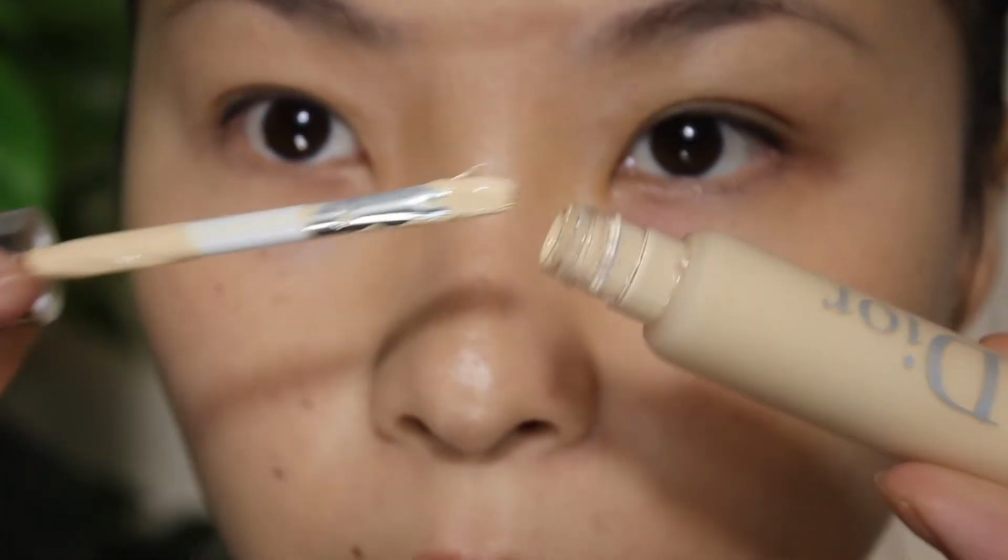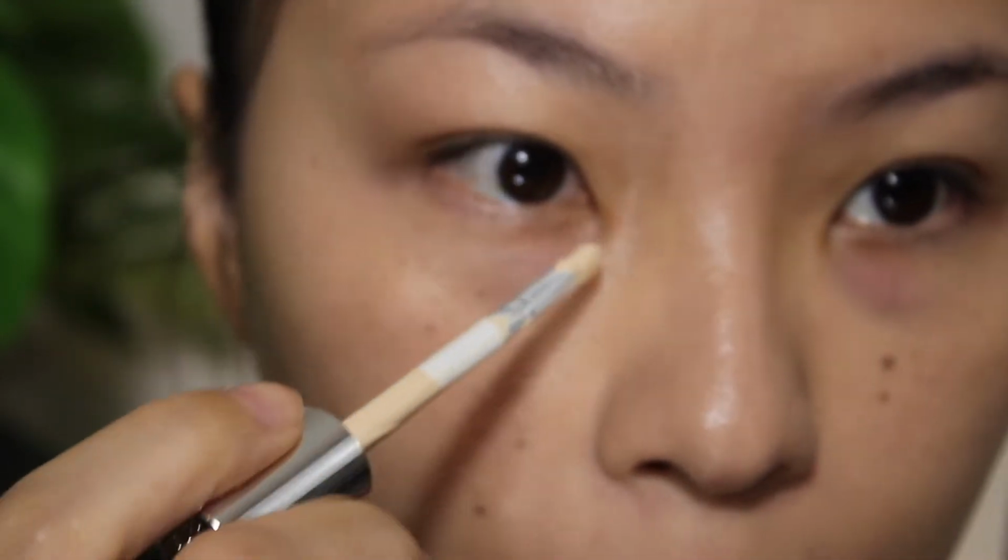So the Dior, should we give Dior another try? I've been trying this for the past 3-4 days, so maybe I'll just give it another go since it is pretty light coverage. Yeah, let's give Dior another go. Okay, so let's go into the Dior, which opens up like this. I heard so many good things about this concealer, and I'm a little confused as to why.